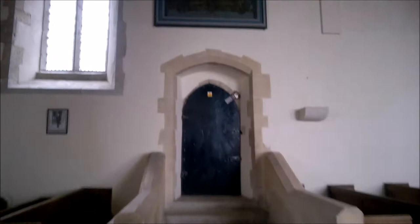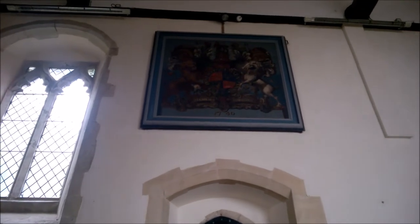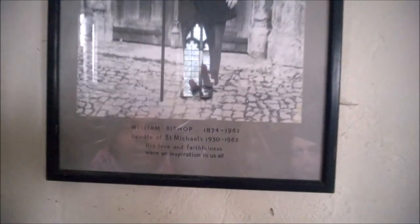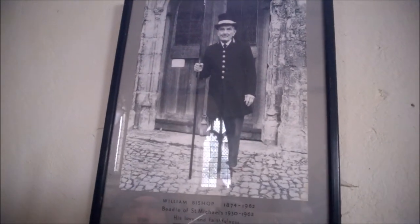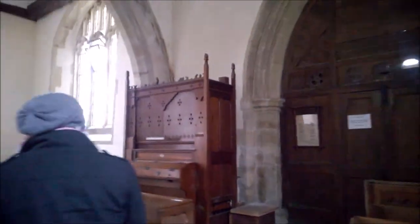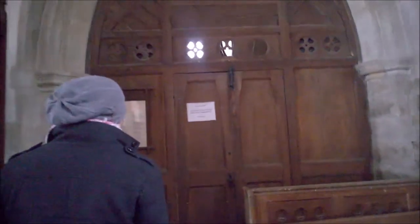Lovely coat of arms at the top there. William Bishop, lovely. Yeah, you can see that there'd be little bells in there.